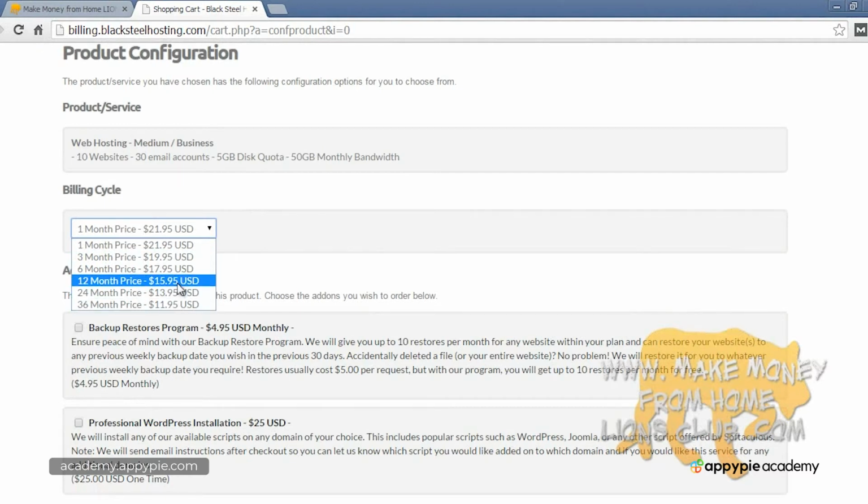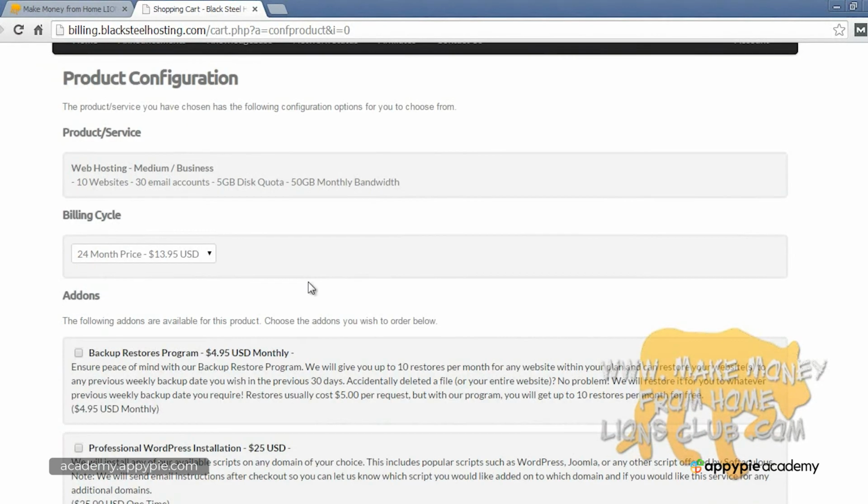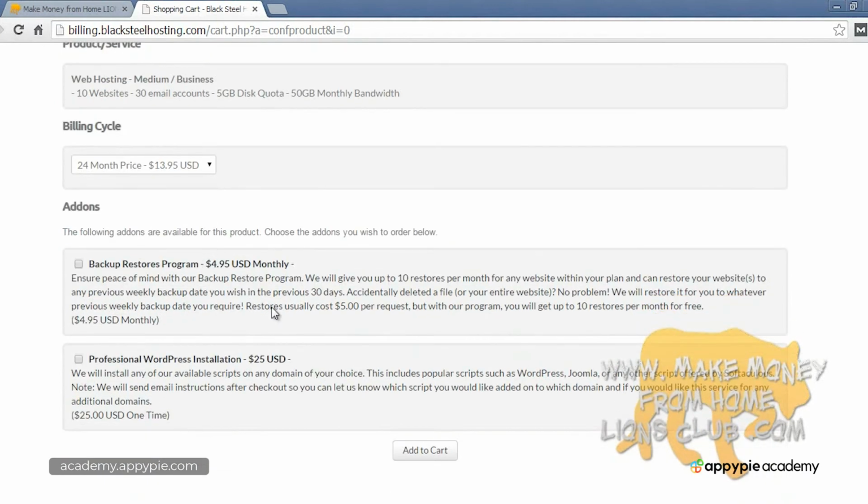I would recommend signing up for either the 12-month or 24-month, or if you can afford it, just go straight up for the 36-month, because, assuming you know you're going to be in this business for the long term, the longer you get, the better. For the sake of this example, I'll just pick this 24-month price, which puts it at $13.95 US dollars per month for the hosting account. Okay, $13.95 per month.